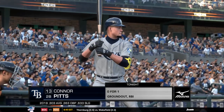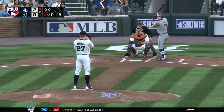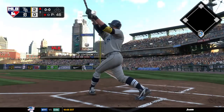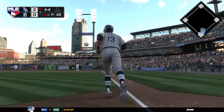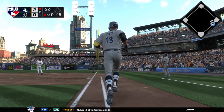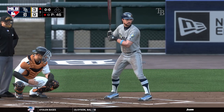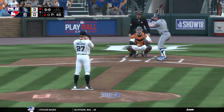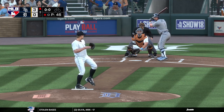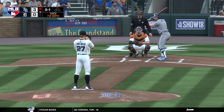Riding in once again, Connor Pitts. He got on top of one and was a ground out victim last time. He's ready. Here's the first offering. Swing and a drive to right. There it goes. And it's gone as they add still another. Digging in to try it again, Wes Wunsch. Here comes the first pitch. A breaking ball taken at the knees for strike 1.